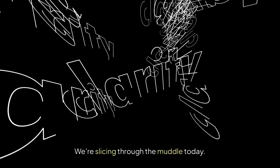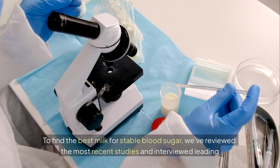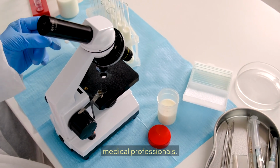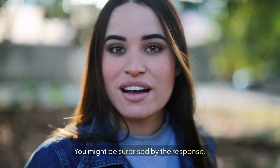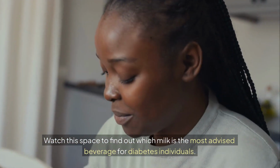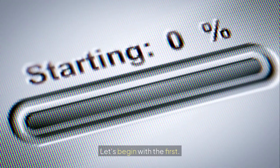We're slicing through the muddle today. To find the best milk for stable blood sugar, we've reviewed the most recent studies and interviewed leading medical professionals. You might be surprised by the response. Watch this space to find out which milk is the most advised beverage for diabetes individuals. Let's begin with the first.